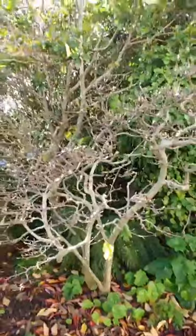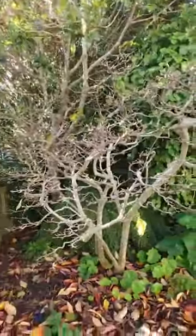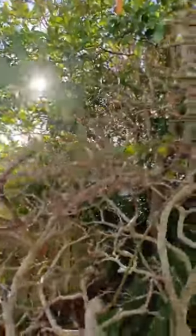And look, the magnolia tree has just dropped its leaves. Last week it was covered in leaves. Now there are about 3 left. 2, 4. You can count them.